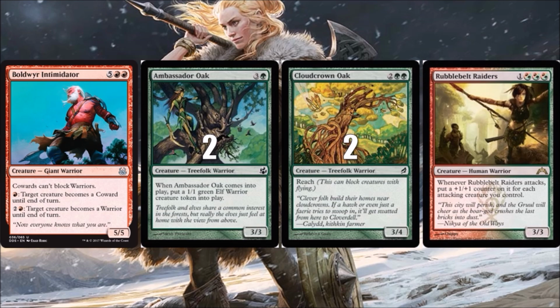And secondly, if you need to, if you pay a red and 2, you can make one of your creatures a warrior if it's imperative that it gets across and it happens to not be one. It's a little expensive, of course, it's 7 mana, but once it hits the battlefield, it is definitely game-changing.